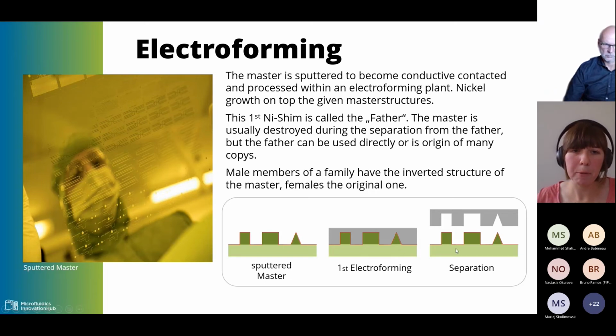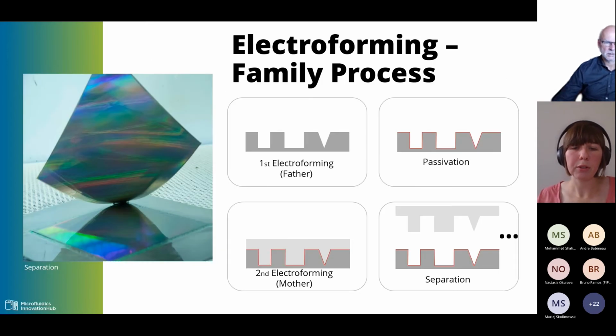All in all, male members of the family, so the father, the son, and so on, have the inverted structure of the master, and females have the original one. This is our typical family process. We take the father, do the passivation and the next electroforming process, to get the mother. So we can save our origin and can invert our structures.